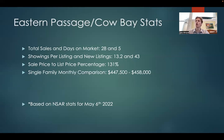Sale price to list price percentage, 131%. Same thing as Cole Harbour. People just, we're waiting for that psychology to start to set in. You still need to kind of gauge your competition, but obviously it's not like there's only one that's 30% over asking. There was 28 that sold, and that's where that number came from. So there's still that. If you want the house bad enough, you got to put over asking, right? Single family monthly comparison, $447,500 versus $458,000.